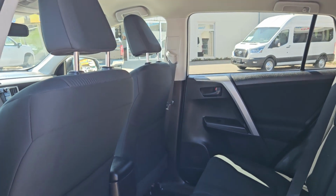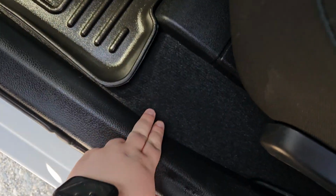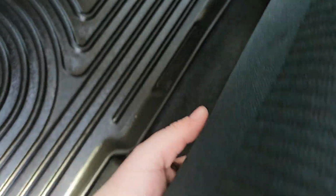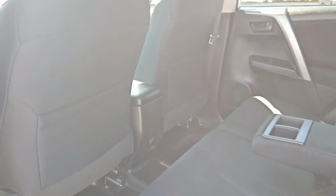Taking a look on the inside, we can see this vehicle does seat up to 5 pretty comfortably. We have this nice black cloth interior. We got floor mats as well. With a carpeted interior, you can collapse this row if you need more space. And of course, you do get your cup holders and arm space with a cup holder in the door.